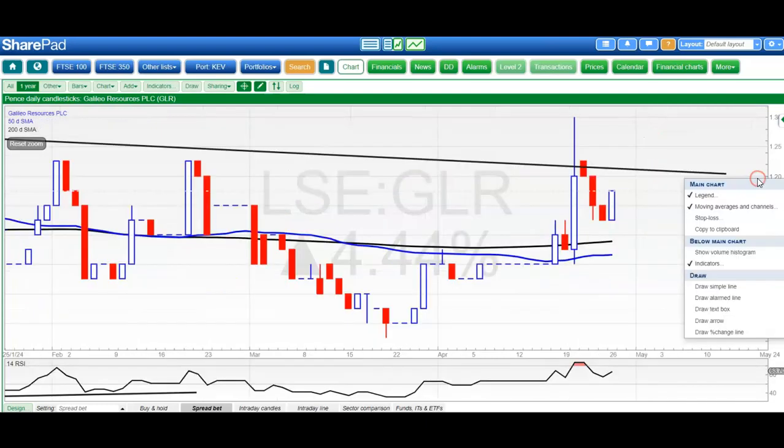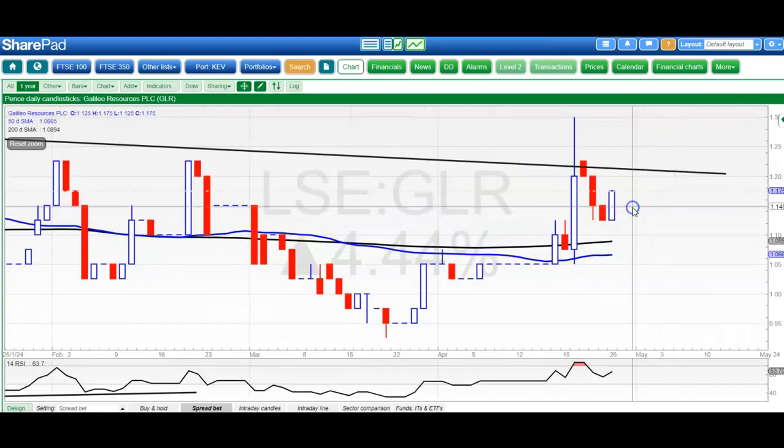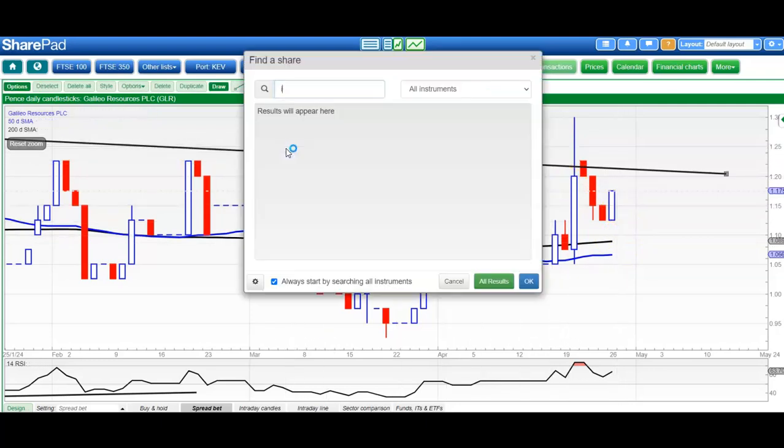The other positive at the moment, which is hopefully going to help, is the way the 50 and 200-day lines are both rising. So that suggests that we're a week or two away from a golden cross, and the run-up to that tends to be the strongest part of the cycle.